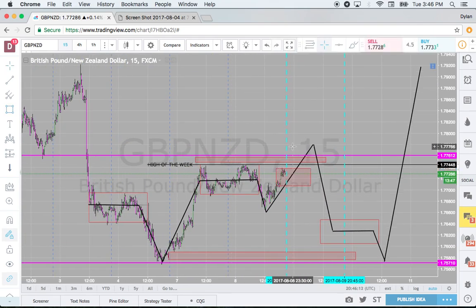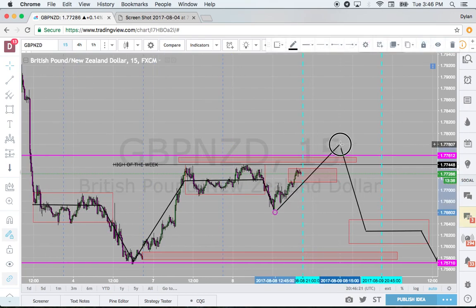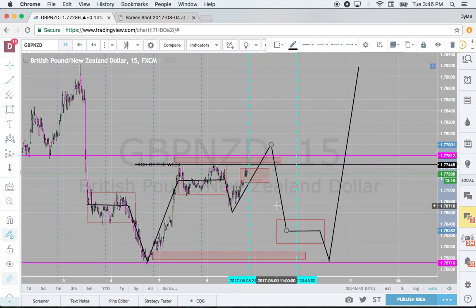Hopefully this was helpful. Hopefully we will make lots of pips. But like always, trade at your own risk. I'm no market wizard like some people say. I do have losses as well. I do take losses, but the losses I take are smaller. I keep them much smaller than the wins. So my risk-reward ratio is obviously much higher, and that's how you should be trading.